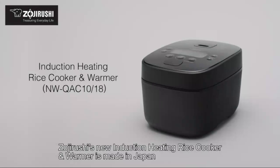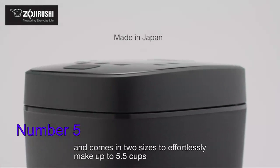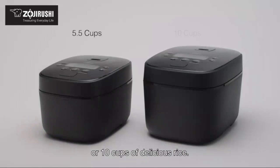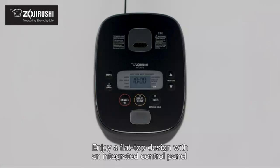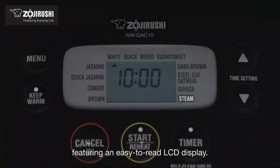Zoji Rushi's new induction heating rice cooker and warmer is made in Japan and packed with convenient features, and comes in two sizes to effortlessly make up to 5.5 cups or 10 cups of delicious rice. Enjoy a flat top design with an integrated control panel featuring an easy to read LCD display.